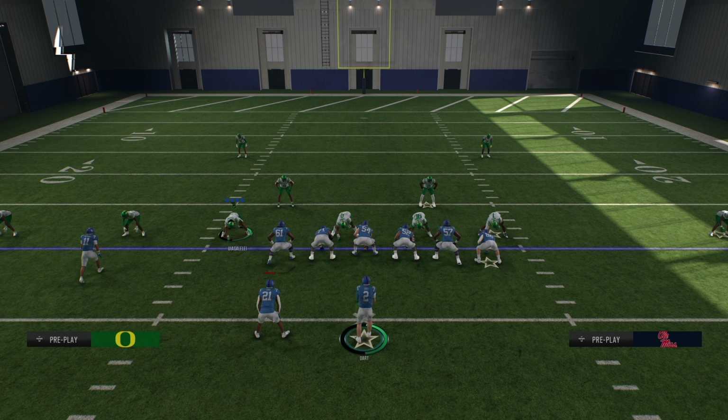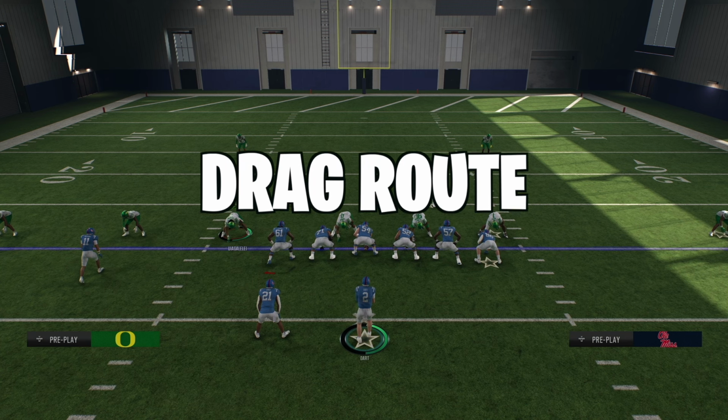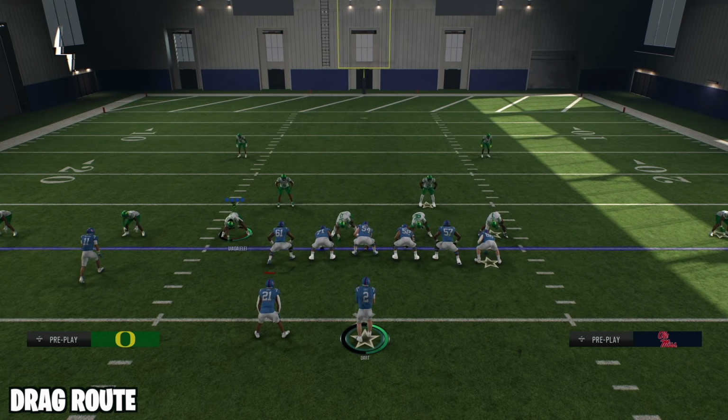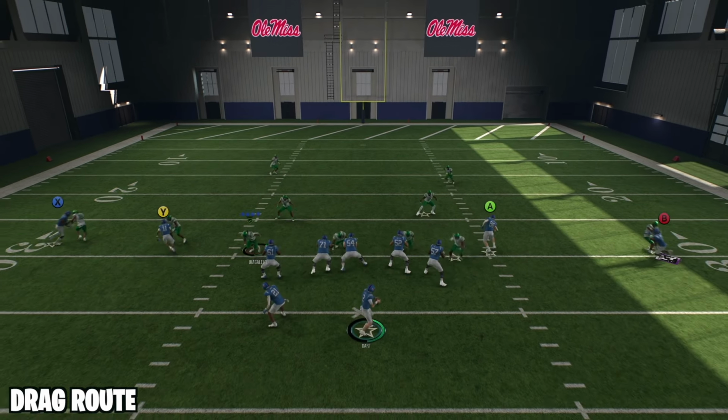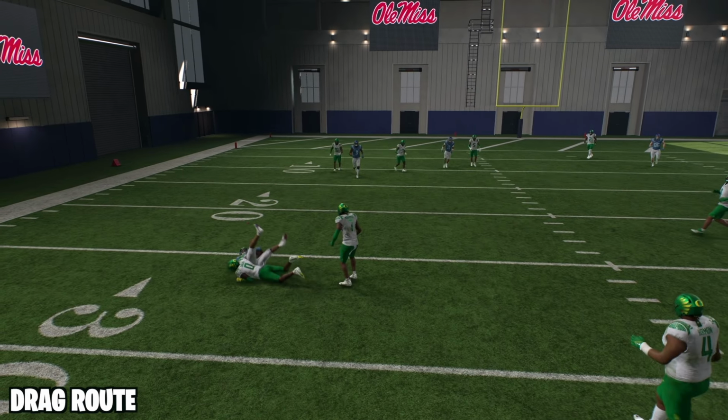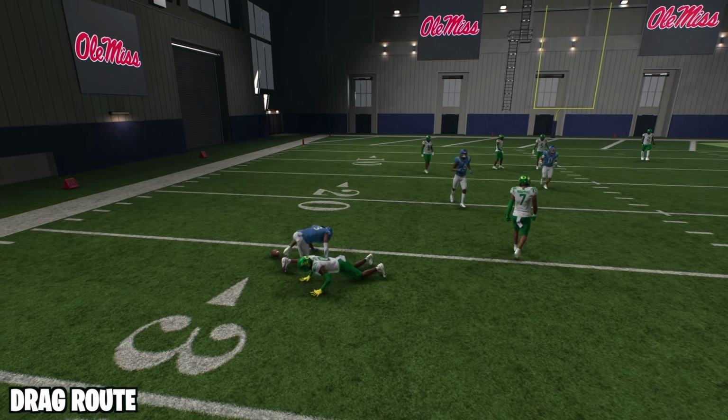The last route that I want to go over that I think beats man coverage more often than not is the drag route. I usually don't have the drag route as my primary route that I'm looking at, but it's always good to have a drag route in your play as a backup just in case your primary routes that you're looking at or primary reads are not open. As you see, I have a drag route for Wells Jr. on the right side here. I'm just going to show you, as long as you have some time to throw and allow him to get open, should be a catch every single time. Beats it, and if he breaks the tackle, could pick up 10, 15, 20 more yards.